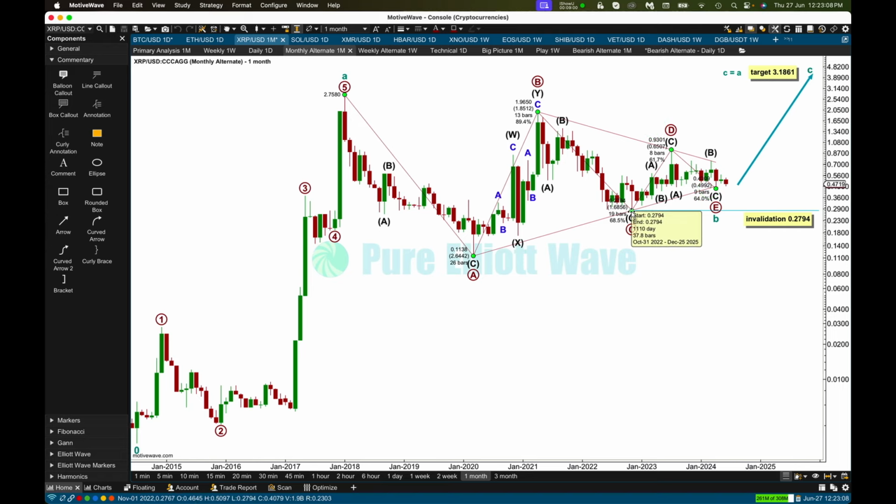E, if it continues lower, should not move beyond the end of C, may not move even a fraction of a cent on a tick chart below 0.2794. So both my monthly charts, my main and my alternate, have the same invalidation point at the monthly time frame. So for a bullish outlook for XRP price, it cannot move beyond or below this point. It can touch this point absolutely perfectly, but a tiny movement below that means this wave count and my main monthly wave count are invalidated.